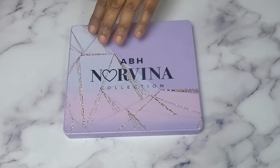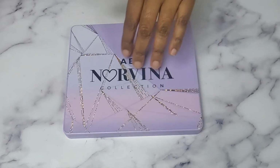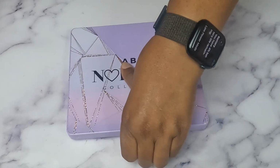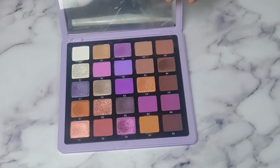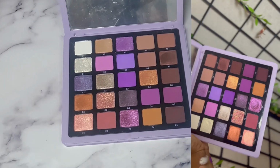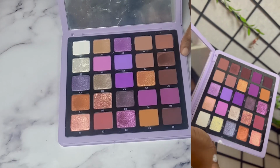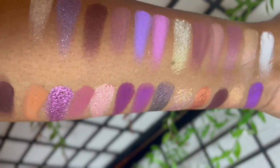All right, y'all, the next palette is from ABH. It is her Navina collection palette, and this is number 5. This is the only one I have, but this is the only one I need. This is a purple lover's dream. Yeah, there's other purple palettes out there, but this is a good one for me, and it ranks at the top for me. It goes from light to dark.